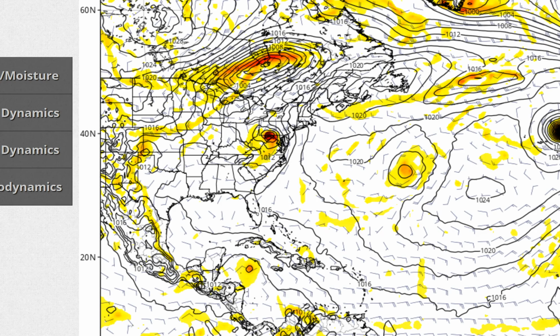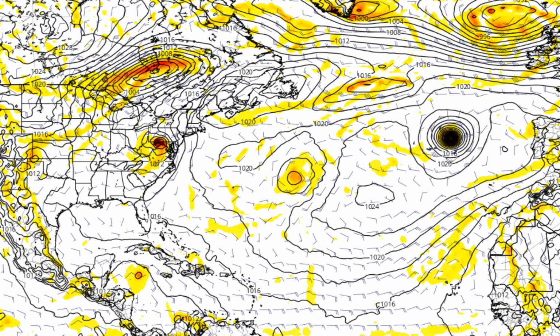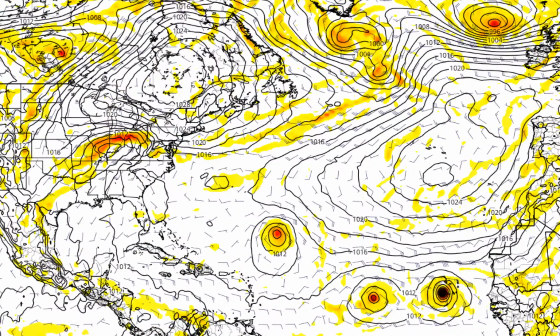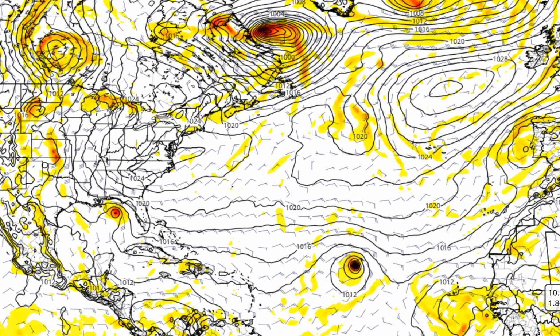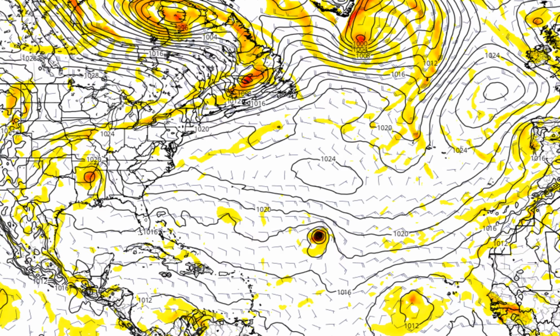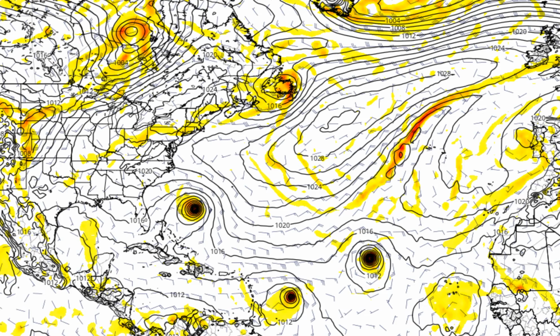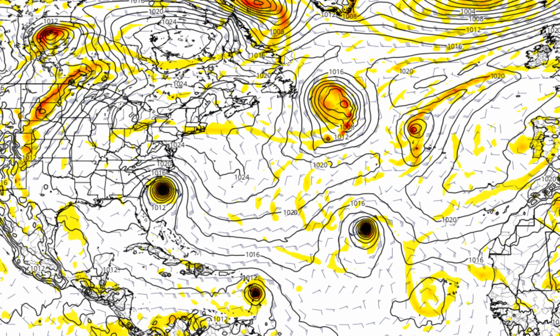west. Speaking of, let's look at the European computer model, and let me actually rewind this real quick here, and this time focus on this area of yellow right here. You see this right here? This is Tropical Depression number 9, forecasted by the European. Now keep your eyes on that. It's forecasting it to move off to the west as well. And here we are on September 13th.